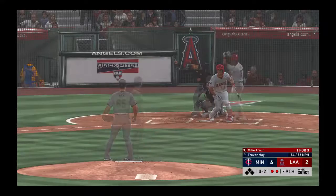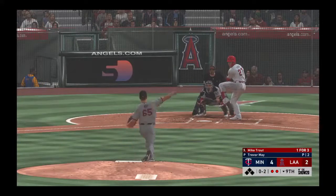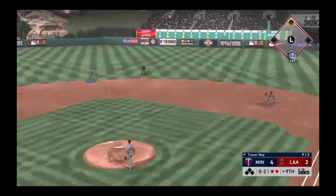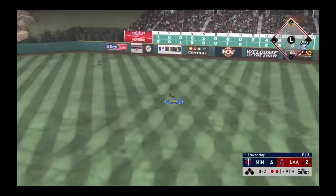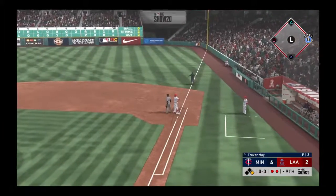Good pitch as this is swung on and missed, and now they're down to perhaps their final strike of the evening. Hey, newsflash, think he was guessing, boys? Because that was an ugly swing right there. That gets through, and he'll reach base again on his second base hit of the game.